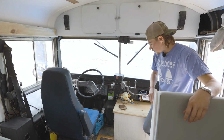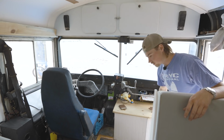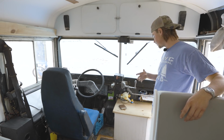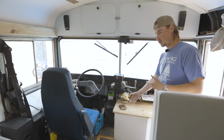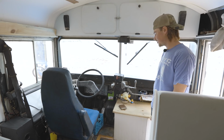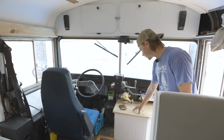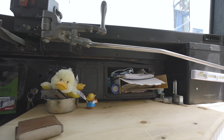So up front here, we had a lot of empty space. There's a heater that's underneath here, but we wanted to cover it up and give us some counter space. So while we're driving, we have a place that we can put our wallets, phones, lunch, dinner, whatever we're doing. So this extra counter space is probably the thing that we use the most. It was a great addition.